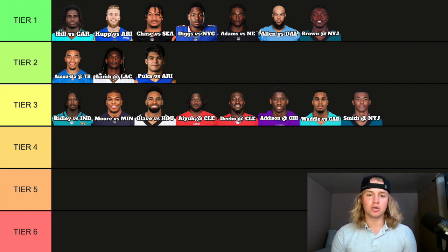Also, I like the matchup here against the Colts. I think a lot of people were getting worried about Calvin Ridley. I was getting a little bit concerned, just compared to where I had him preseason, but he had a great bounce back going up against a pretty tough Bills defense.